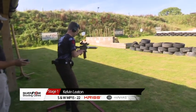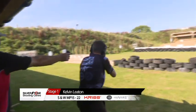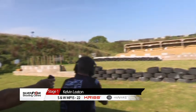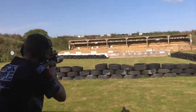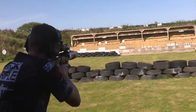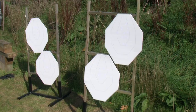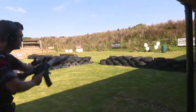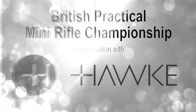And Kelvin Leeton looking for another good showing here. Slick mag load there, very quick. Just putting 2 into each, which is good. Saves them time. It's a clean run by Kelvin. That looked good. That looked quick too. So I think he'll be happy with that.